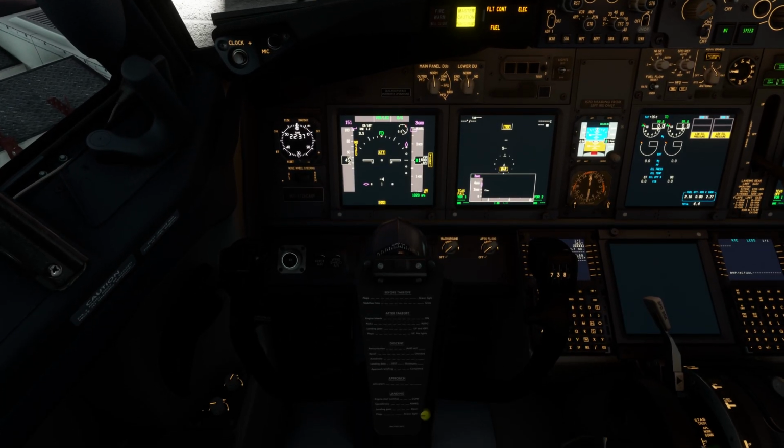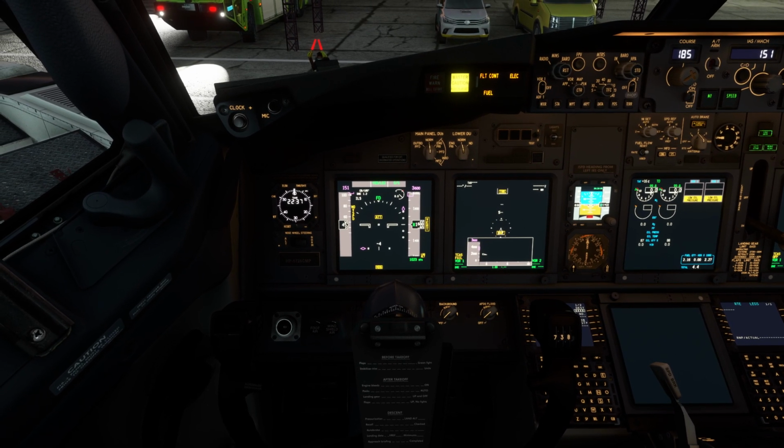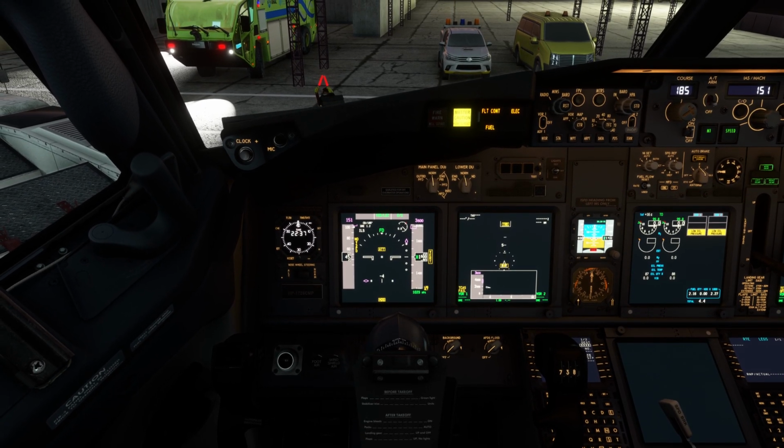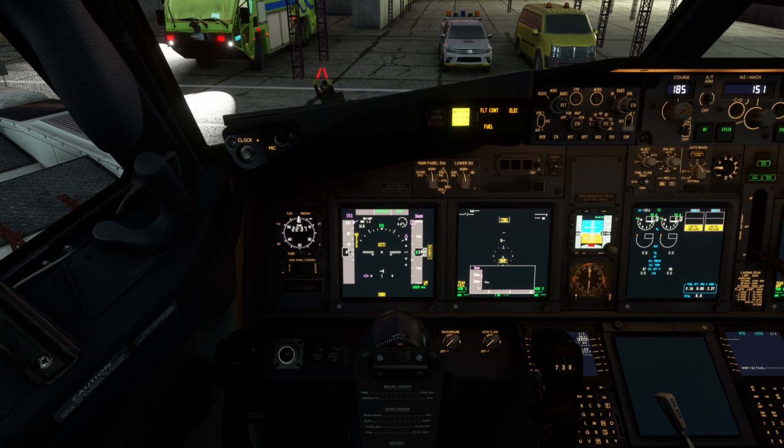I mentioned earlier we took the 737-800 passenger jet on its maximum range with a full payload pretty much. We departed with the maximum allowable takeoff weight for the aircraft.